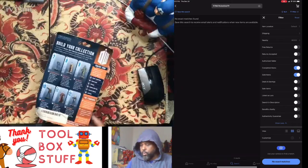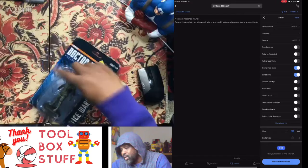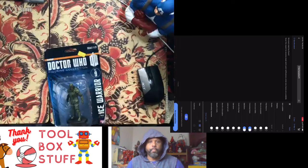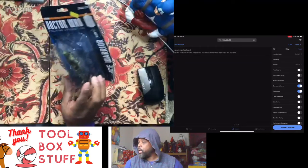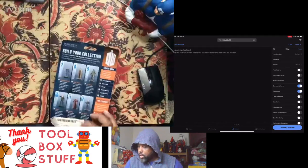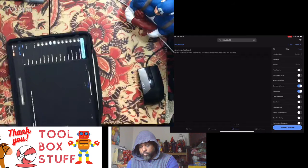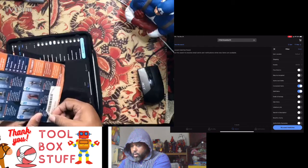Looking around. Oh, this is Doctor Who. I just entered this thing again, flipping it over. Oh, okay. I give up. All right, so Doctor Who figurine collection, number 9, and I hate when they put these stickers. Let's see if I can get this sticker off.